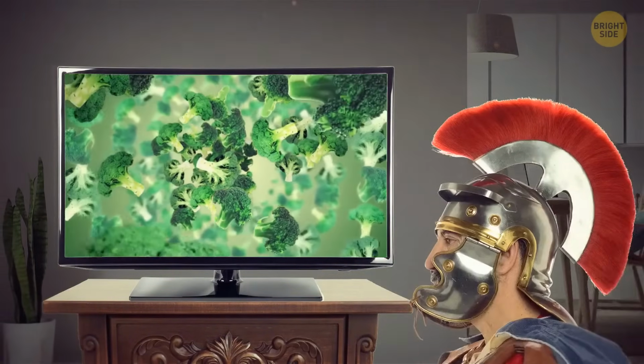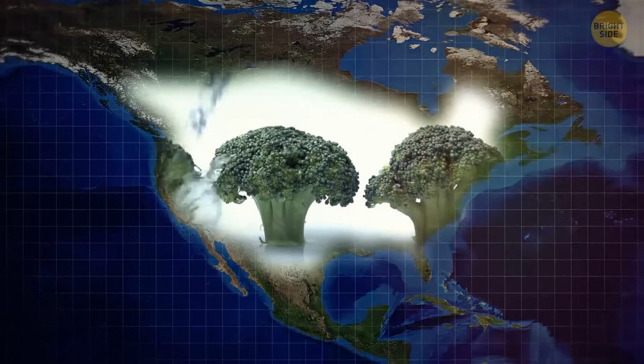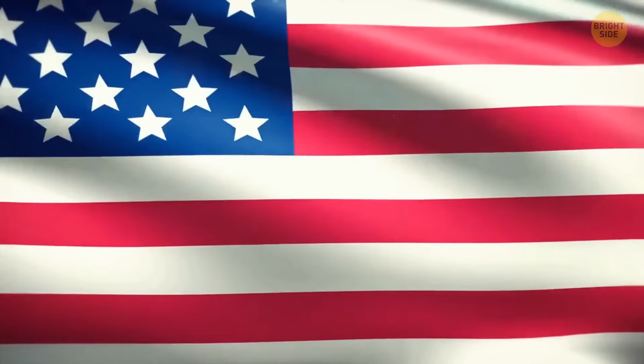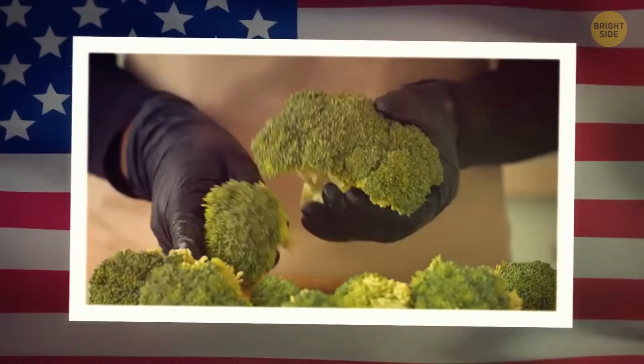It was the favorite food of the ancient Romans. But it appeared in North America only in the 1920s. Italian immigrants were the ones to bring it to California and start selling it. Now, the USA is the 3rd largest producer of broccoli, after China and India.